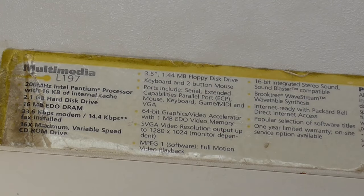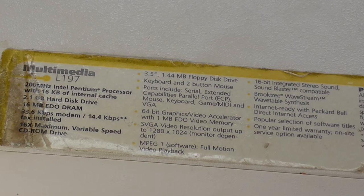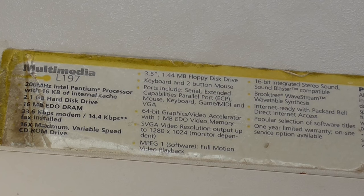Taking a closer look at the spec sheet here, we can see that it came with a 200 MHz Intel Pentium processor with 16 kilobytes of internal cache. Which is a little bit strange, because up to this point, Packard Bell machines omitted cache entirely, making them pretty much useless for 3D gaming. It had a 2.1GB hard disk drive, although this has been replaced with a Seagate of the 2GB variety. It's a little bit slower than what would have normally been in there, though, I think.